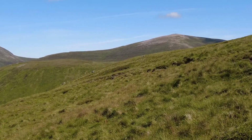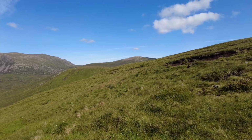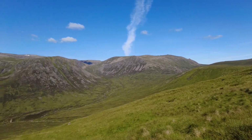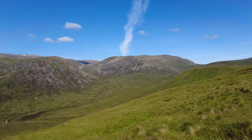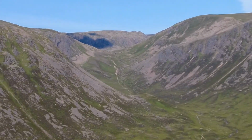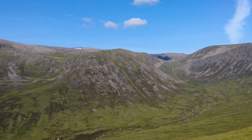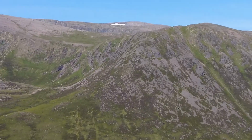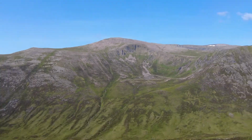So that's the second summit I'm going to be climbing. I'm very close to the mountain plateau, so I just thought I'd give one last view of the valley. You've got Ben Macdui here, up here Loch Chaorainn, then we've got Ben Macdui with the snow, and then we have got Northern Cairngorms.